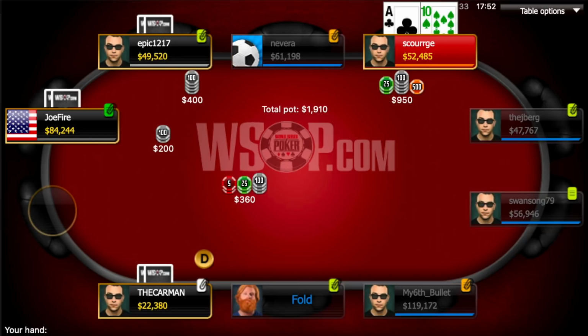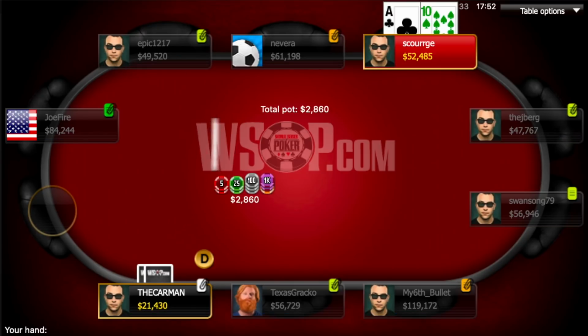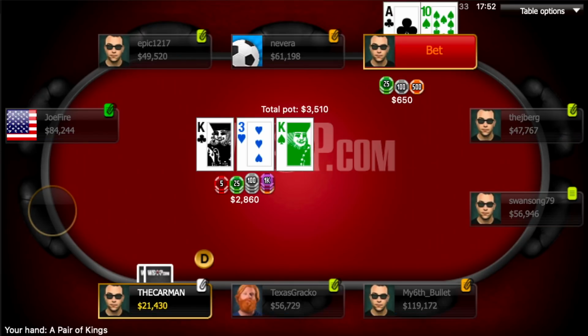In this one, I pick up ace 10 in early position. This is starting to feel like deja vu. I've gotten ace 10 a lot in this event. Flop comes out king 3, and this is a board I'll probably bet almost my entire range on, if not my whole range. I go for a small bet, and we just get the fold.